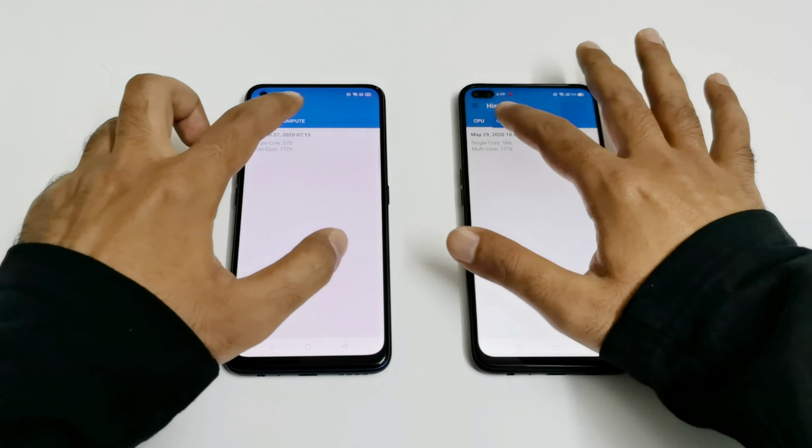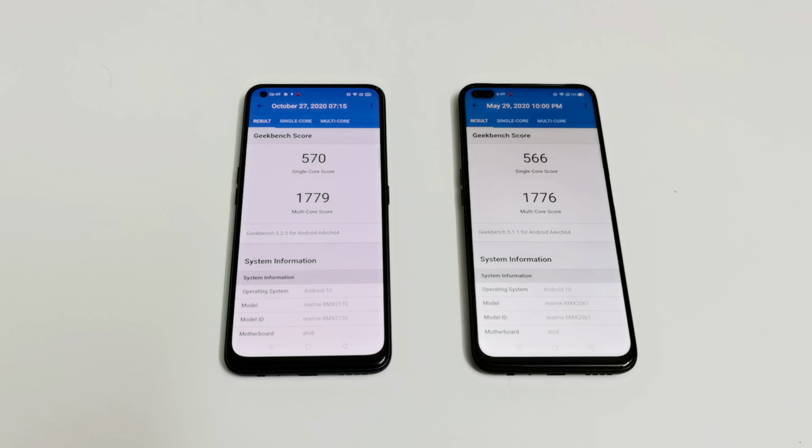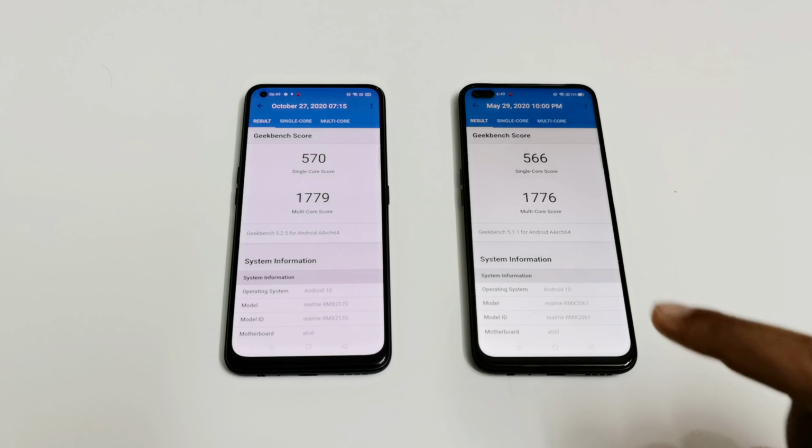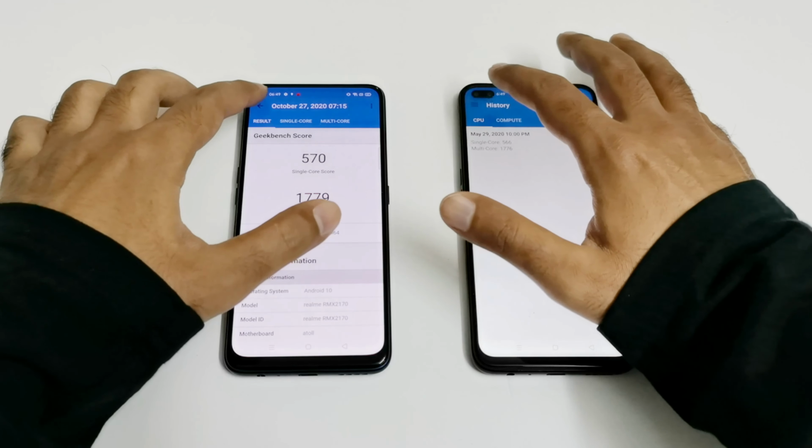And now it's time for Geekbench 5. This test is divided into CPU and compute, and CPU is once again divided into single core and multi-core. In the CPU test, for single core Realme 7 Pro scored 570 and 1779 in multi-core, while Realme 6 Pro scored 566 in single core and 1776 in multi-core. As you can see, the difference is pretty much negligible, just 4 points more in single core and 3 points more in multi-core. But just to be fair, once again the winner is Realme 7 Pro in the CPU test.